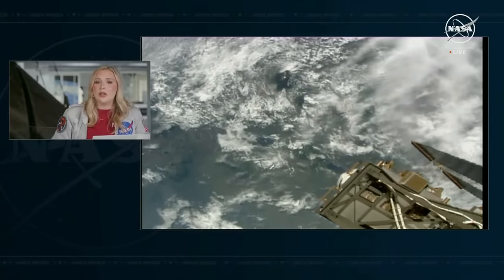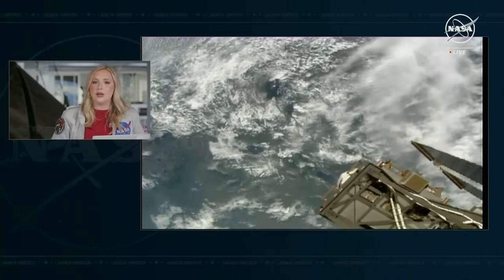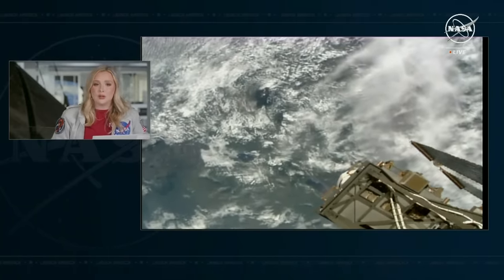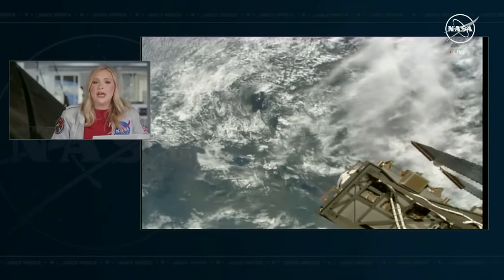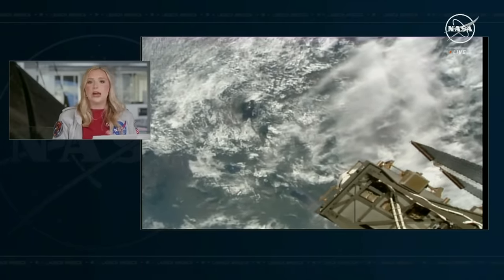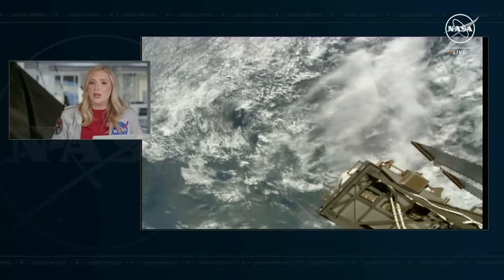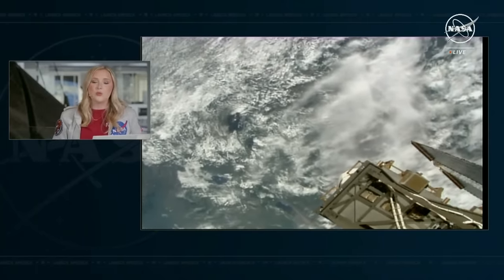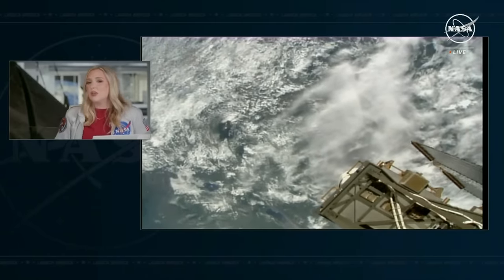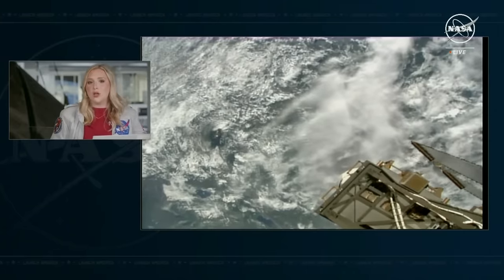But the study on plant responses against the stresses of microgravity and high ultraviolet radiation in space, or plant UVB, examines how stress from microgravity, UV radiation, and the combination of the two affect plants at the molecular, cellular, and whole organism levels. Results could increase understanding of plant growth in space and support improvements in plant cultivation technologies for future missions. And this is really important, especially as we journey out to the moon, Mars, and beyond.